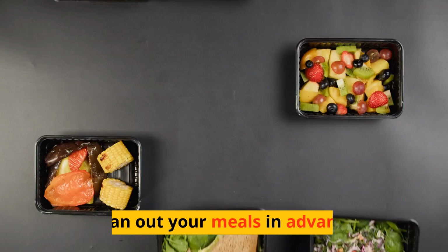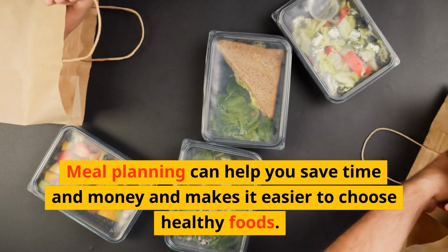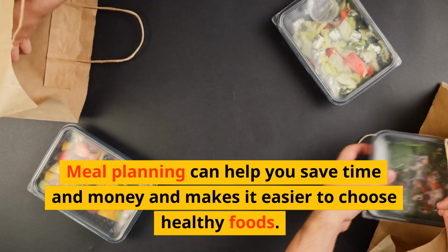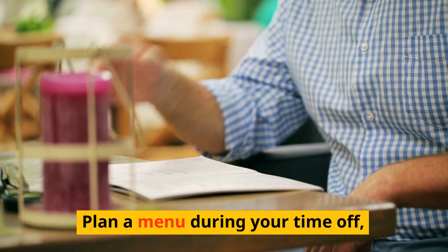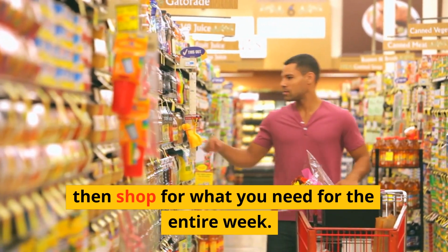2. Plan out your meals in advance. Meal planning can help you save time and money and makes it easier to choose healthy foods. Plan a menu during your time off, then shop for what you need for the entire week.